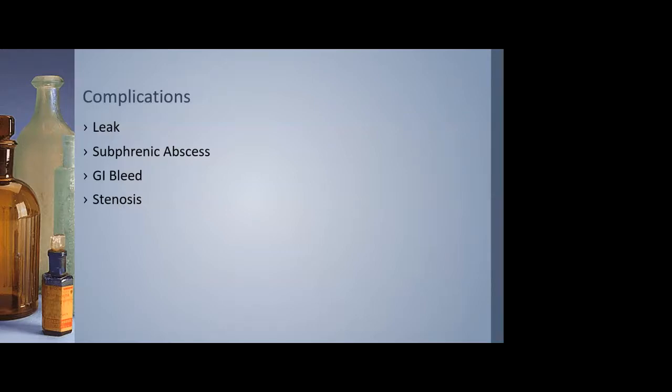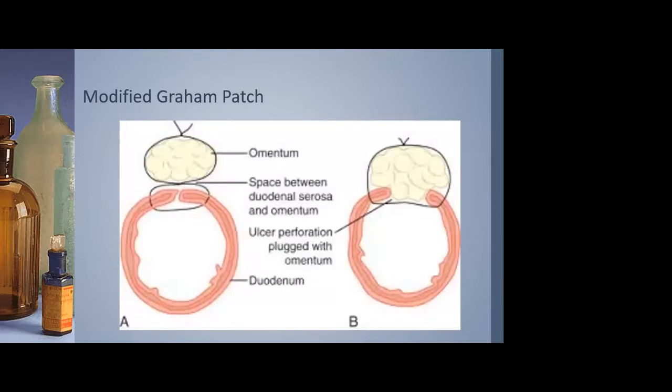Hold on, Brandon, let's talk a little bit about the operative technique. Has anybody ever done a laparoscopic Graham patch? Yes, a couple of people, okay, good. I think it's good if it's an early perforation, but if it seems to be a little bit later, it's really hard to get a good irrigation of the abdomen.